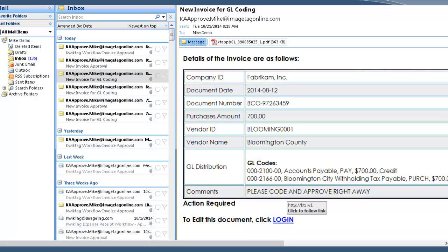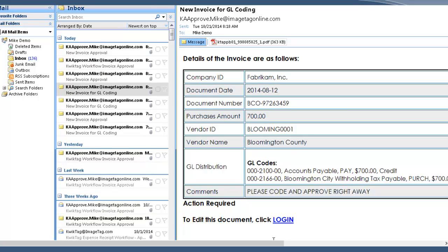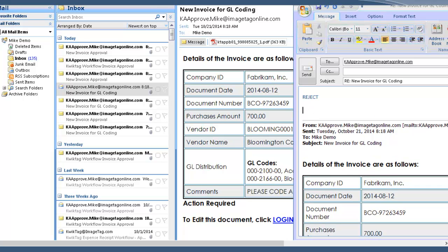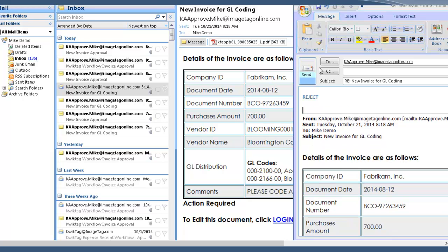Now notice at the bottom, I have the ability to log in. Because I have to do the GL coding as the department manager, I can't actually do the approval from the email notification, but I do have the ability to click log in. Now, if you're not doing the GL coding and you're literally just doing a quote-unquote approval, we do have the ability to allow department managers or whomever is doing the approval to do it directly from the email notification. And it's as simple as clicking reply to the email and typing the keyword approve, or typing the keyword reject, and then on a separate line adding rejection comments. Okay, and the system is intelligent enough, if you click send without rejection comments, it will actually send you another email notification back letting you know that you need to resubmit your rejection with comments. We never want to reject anything without letting somebody know why.